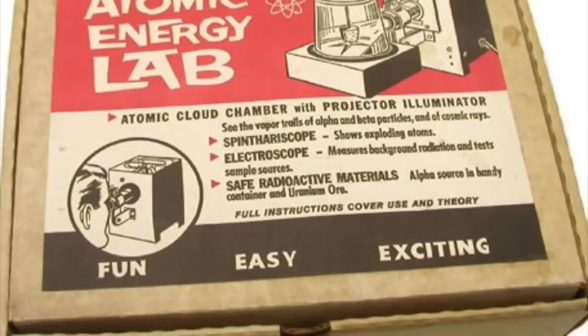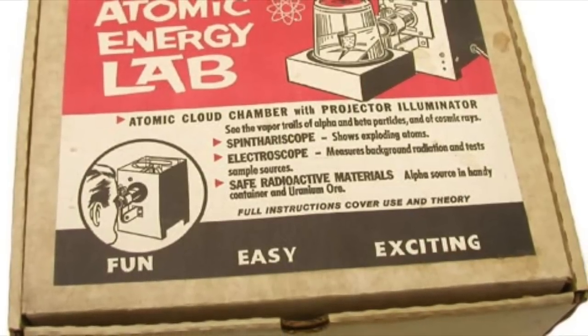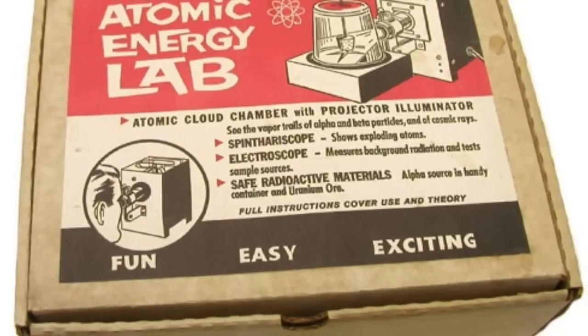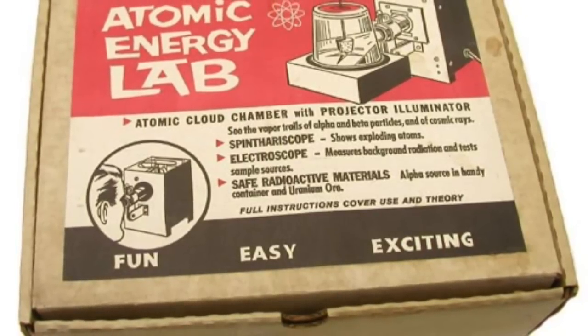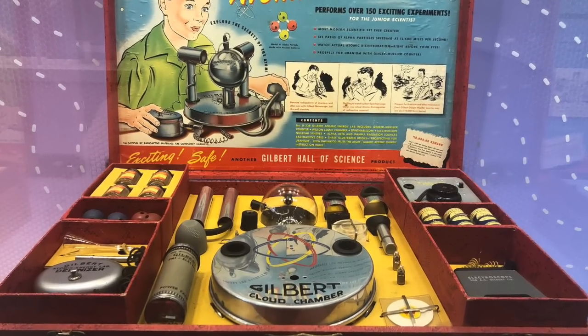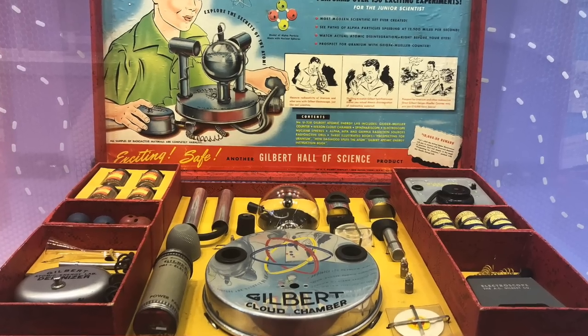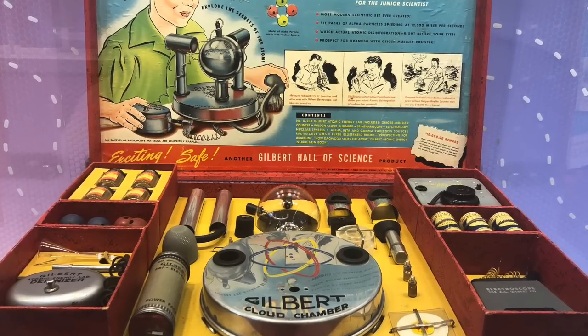So noting the issue, and it's not just, heck, there are problems with toys going back all the way to when plastic was first created. This early set allowed kids to actually have uranium at home to experiment with. Come on. I think we've gotten the big problems off the table at this point.